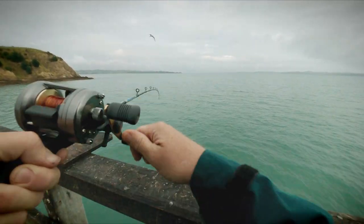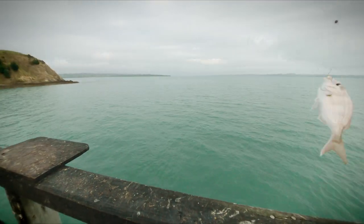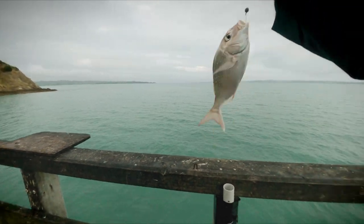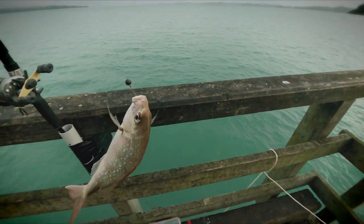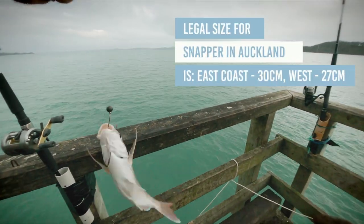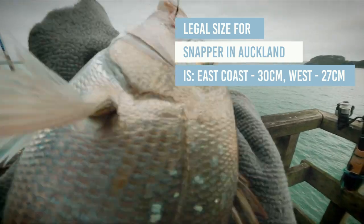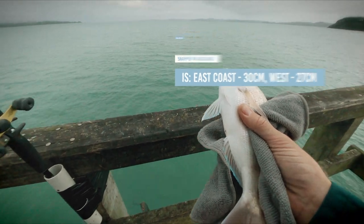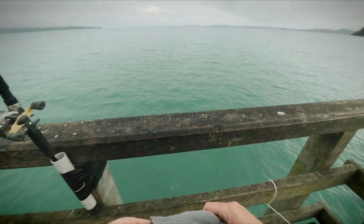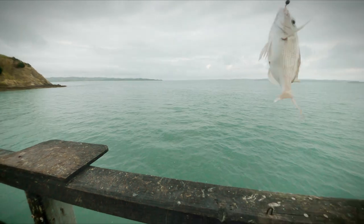Something. What have we got? Oh, an undersized snapper. I think they might not even be undersized. No, look at him. My God. No, he's undersized. Oh, baby. Come here, baby. Stay still. Yeah. Hey. Thank you. I'm keeping you, but also close, but no.